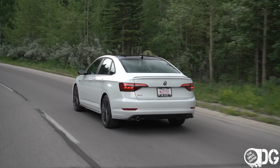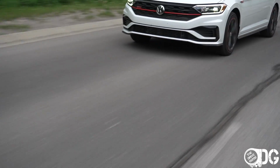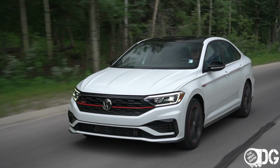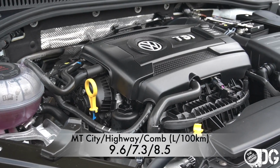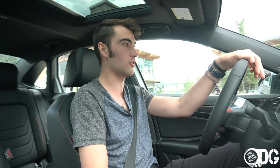So yes, the Jetta is based on the MQB platform, the same thing that underpins pretty much everything in the Volkswagen range these days. It has a 4-cylinder turbocharged engine that produces 228 horsepower and 258 pound-feet of torque with, again, the choice of a manual or automatic transmission.